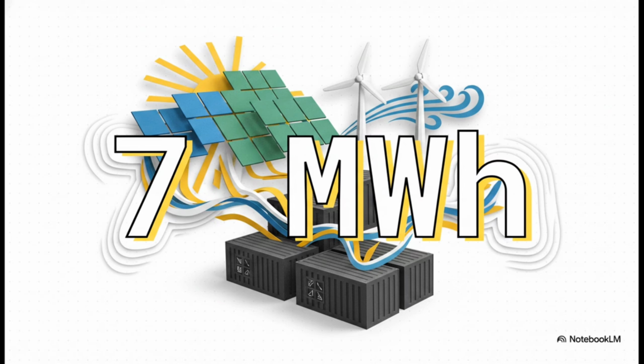Think about it. Wind and solar power are fundamentally intermittent, so these massive arrays have to step in. They absorb the excess energy when the sun is blazing and instantly deploy it the second a cloud rolls over, preventing the grid from just collapsing. They are literally the shock absorbers of the modern energy transition.